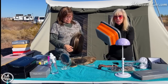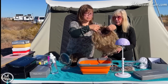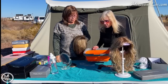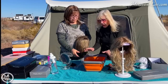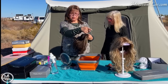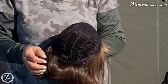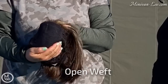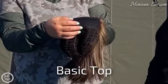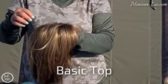And this is just a collapsible sink. I thought it would be perfect for washing it. Cindy, can you explain how we're all going to wash our wigs? Sure. Since we were talking about the basic caps, this one is an open weft also, but this is a basic top. It won't show a scalp, and these are cheaper. You can get them for at least $100 cheaper. But it's a pretty one too.